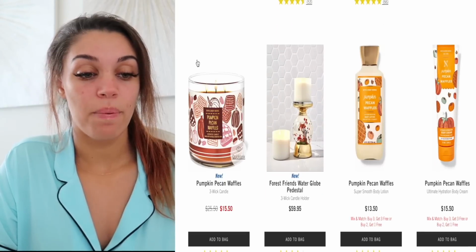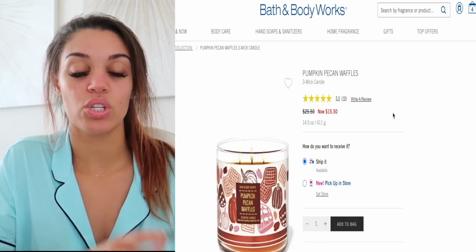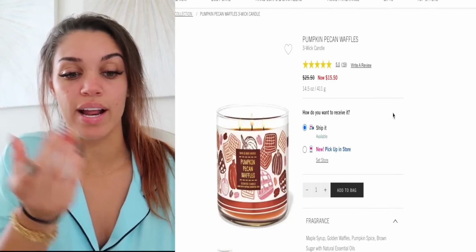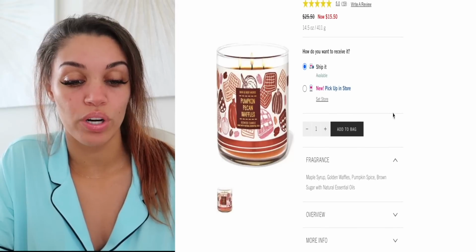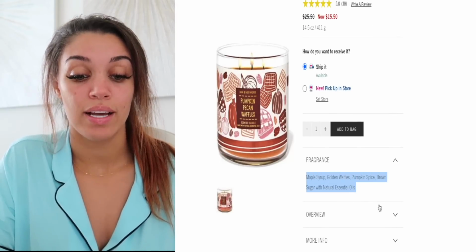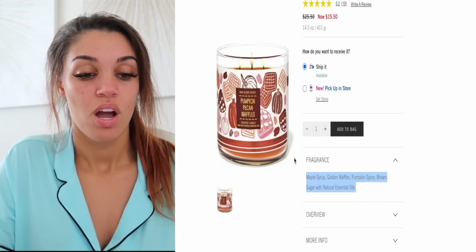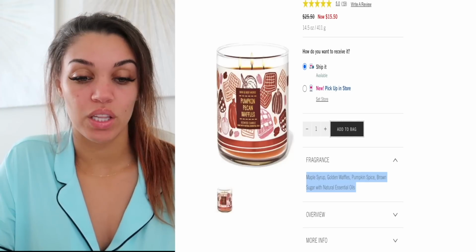Next up, they have a pumpkin pecan waffles, and it is a price of $15.50. So it sounds like all of the candles right now are $15.50. And this one is made with maple syrup, golden waffles, pumpkin spice, brown sugar with natural essential oils. We're gonna go ahead and add that to the cart. Let's see what else they have.